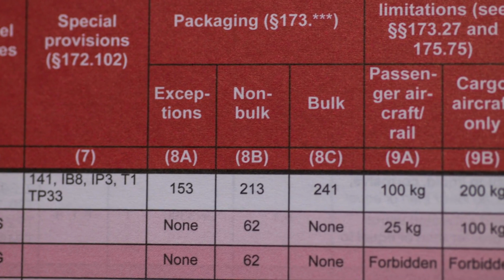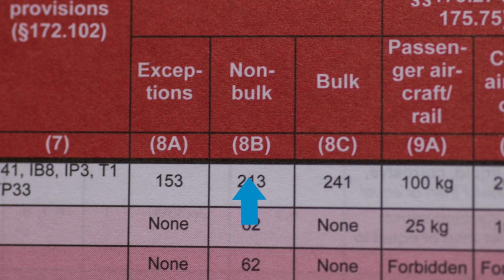Column 8B of the Hazardous Materials Regulation, found in Part 172.101, will outline the requirements for non-bulk packaging. Now, the number referenced in Column 8B will refer a user back to the applicable section of Part 173.